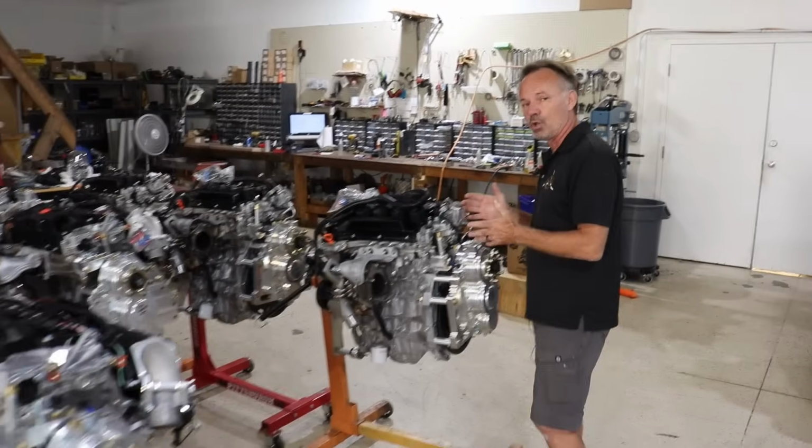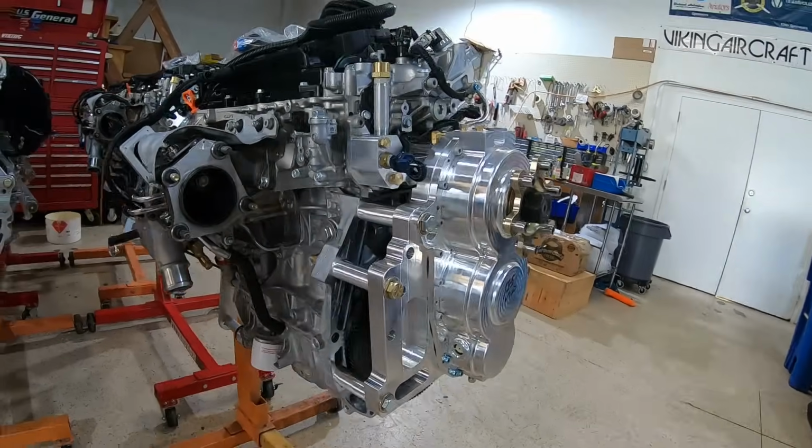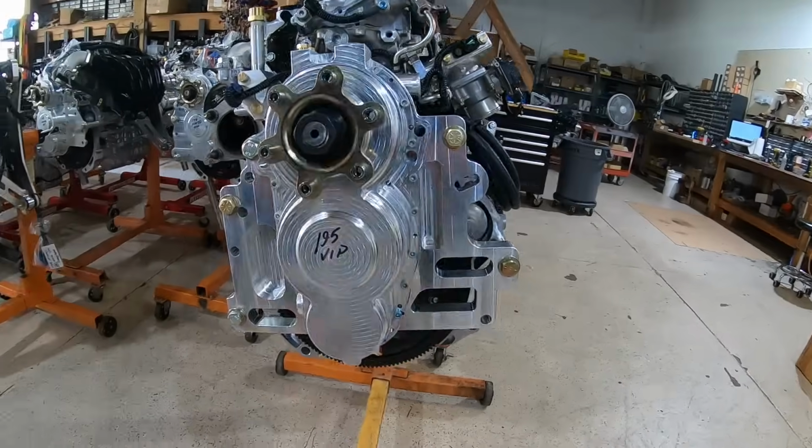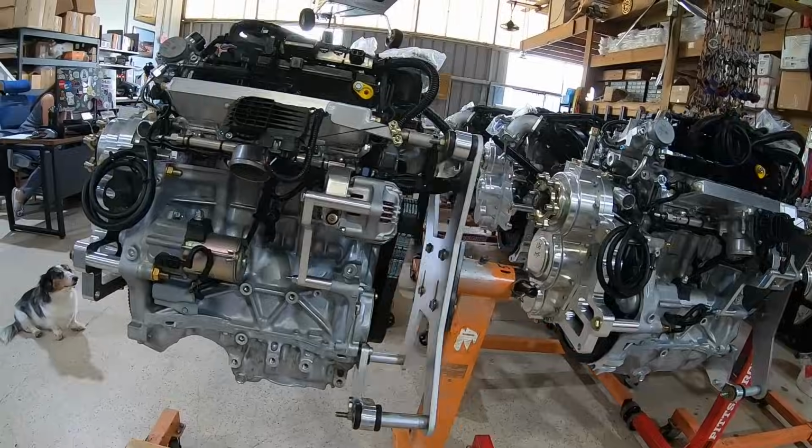Again, we're back to a smaller engine as far as the displacement, a 1.5 liter engine, but it is turbocharged, and it produces 175 horsepower. This engine's been around for several years now.